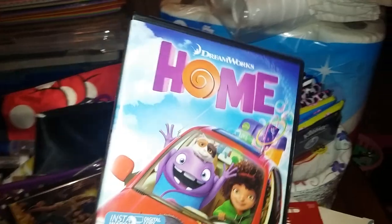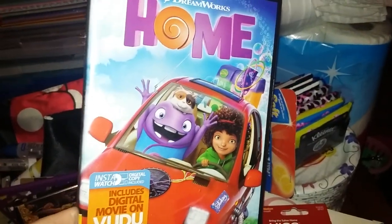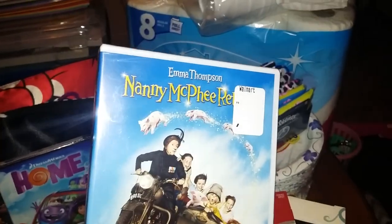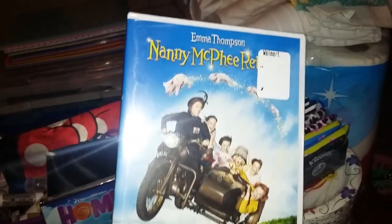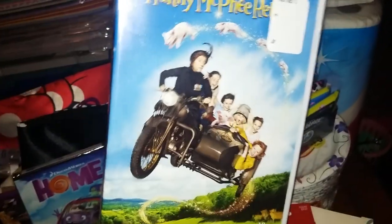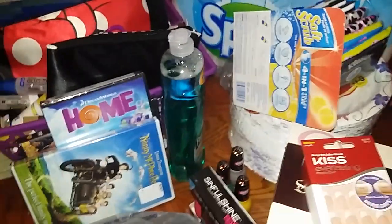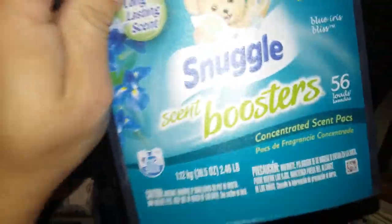And then I got Home. And this was $16. We haven't seen that yet. My daughter spotted that and she wanted it. So I got her that, and then I got her the classic Nanny McPhee, and this was $4. So I got her that. My daughter loves her movies. So I got her those.